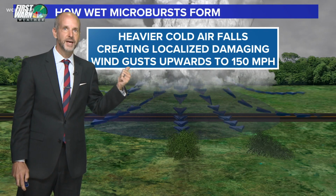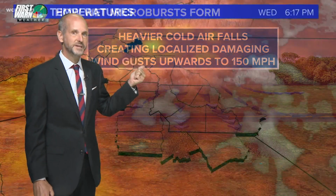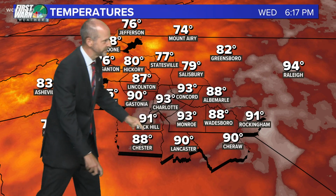These cause more damage to our area than tornadoes. About 90% of our wind damage comes from a downburst or a microburst. It's really not a tornado that you've got to worry about sometimes in the summer here.